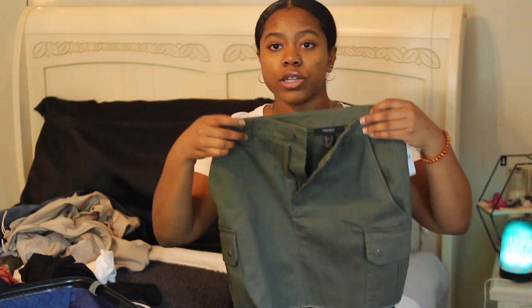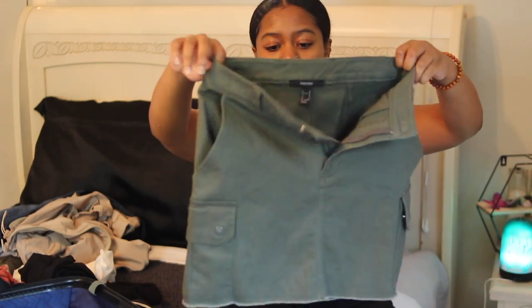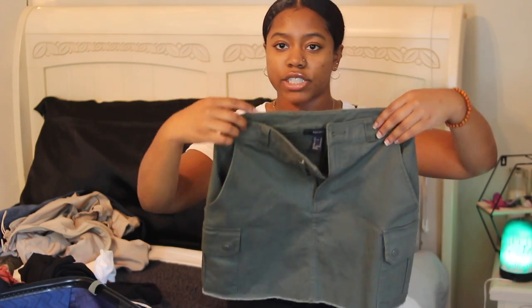So I'll also be taking this skirt right here. It's just a military green skirt I bought last year and still didn't get a chance to wear it.